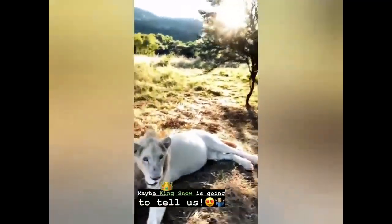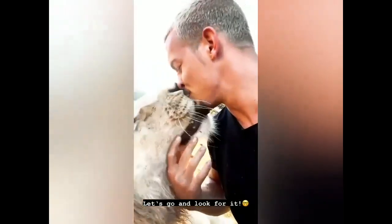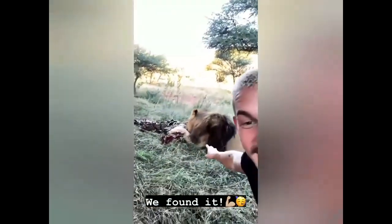Snow is right over there. Hello, my boy. What's up with you? What's good? Yo, I'm happy to see you too. And yeah, maybe Snow or one of the other lions is gonna tell us where the rest of the carcass is. Are you? All right, we finally found the carcass, and with the carcass, Dexter and the rest of the pride.